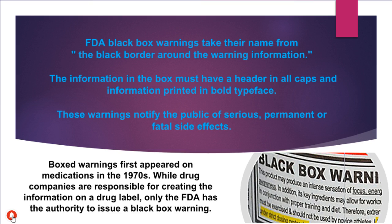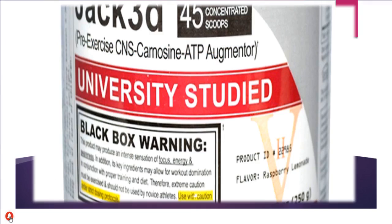Boxed warnings first appeared on medications in the 1970s. While drug companies are responsible for creating the information on a drug label, only the FDA has the authority to issue a black box warning. Black box warnings not only warn the public, but also alert doctors and other prescribers to serious side effects. Some evidence suggests, however, that these warnings may go unnoticed by doctors, putting patients at risk.